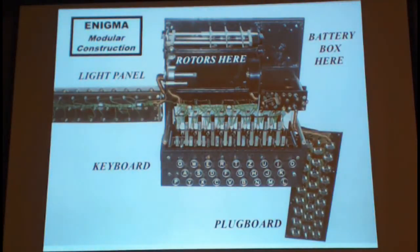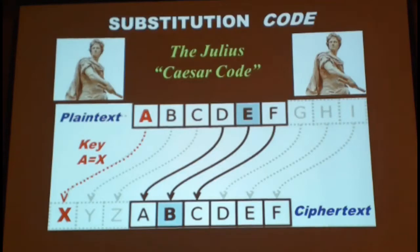Let's just take a quick look inside it. Nicely modular design, but very, very simple DC circuitry. A battery box over here, a keyboard with double throw single pole switches, a light bulb panel, and a plug board panel on the front. Nothing very complex, nothing very high frequency.